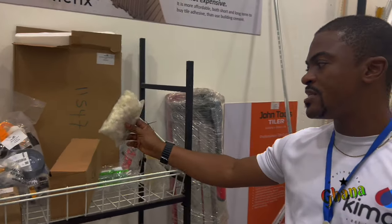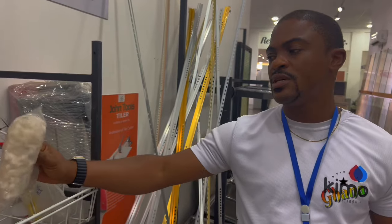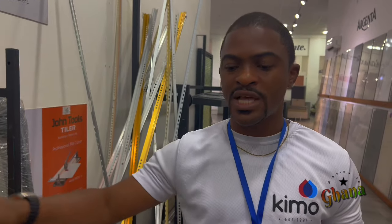And apart from that, when they do the grouting, sometimes the customer doesn't like it, because after a while, when they are mopping the tiles, you see something dirty in between. To prevent that, we have a chemical they call coating chemical. It looks more like a liquid. We don't have it in stock now, but any painting shop sells it.